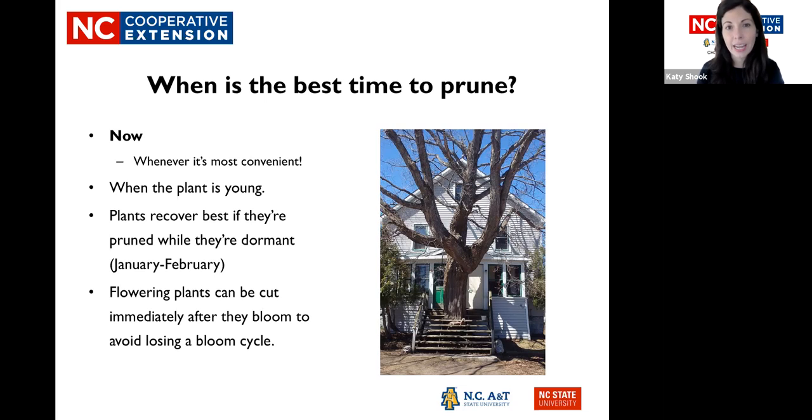The flowers can make a little bit of a difference on when you might want to prune. If it's a spring blooming plant, like an azalea, you might want to prune that after it's through blooming, just so you don't lose the blooms for the season. So you can cut those plants after they finish blooming to make sure you don't remove the buds before the growth.